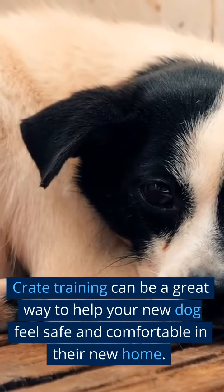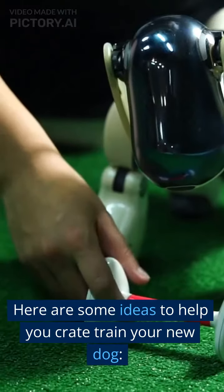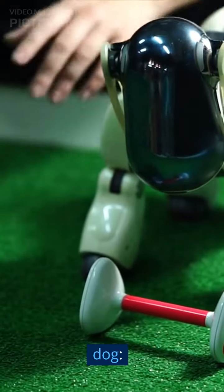Crate training can be a great way to help your new dog feel safe and comfortable in their new home. Here are some ideas to help you crate train your new dog.